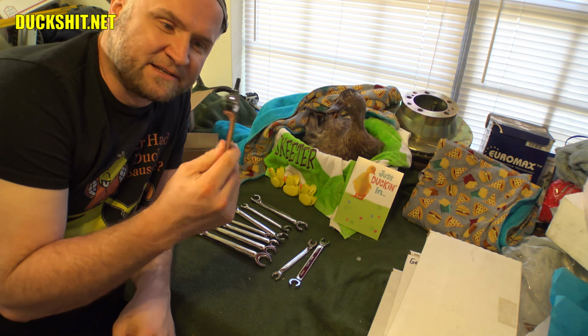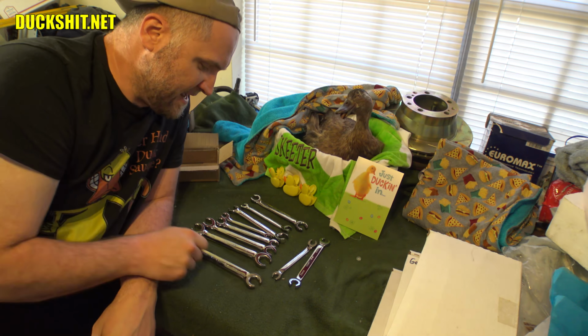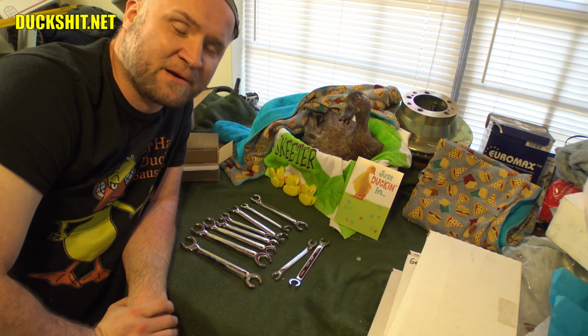In the case of Willie, he sent me this wonderful set of tools, and these are real Craftsman too, so lifetime guarantee on them. Really, really nice set. If there's anything at all that you'd like to send in for me to review on video, just shoot it right on over. Hit up duckshit.net. You'll find my address up there on the page.